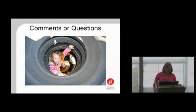We want them to live a normal life and not let asthma really prevent them from having a normal childhood. Thank you for your attention.